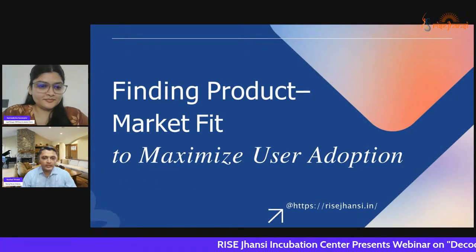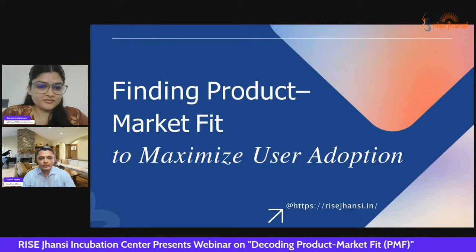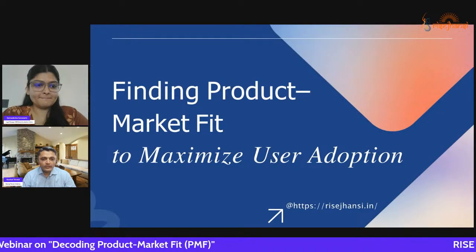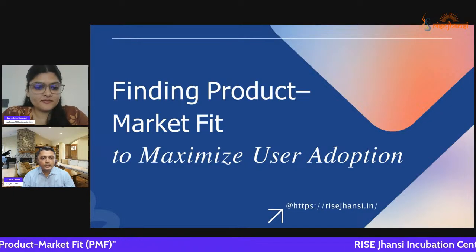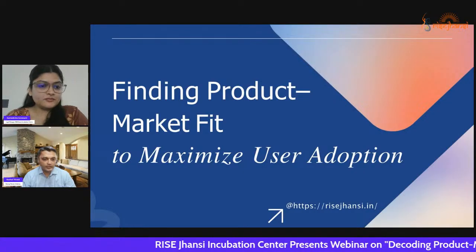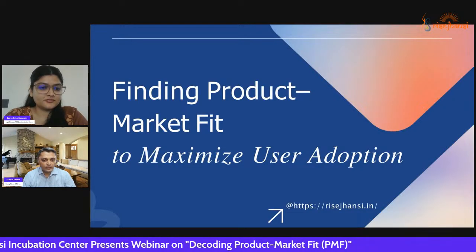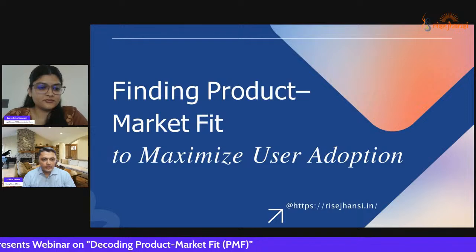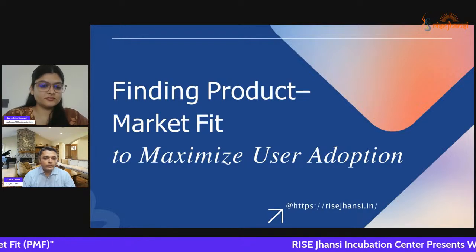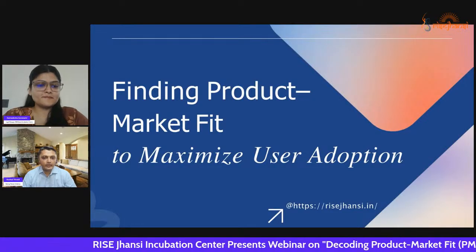So the topic is really interesting: finding product market fit to maximize user adoption. That really means that often we see a founder works on a product till he or she is satisfied to a certain extent. But that's not always the case. The market has a different demand, customers have different demand, but as a founder we often fail to recognize those things and try to polish the product till we are satisfied.